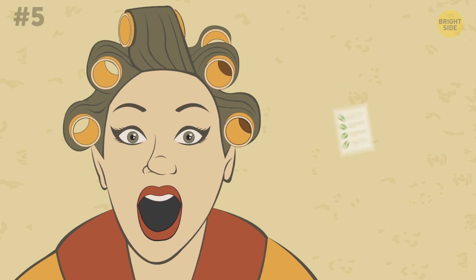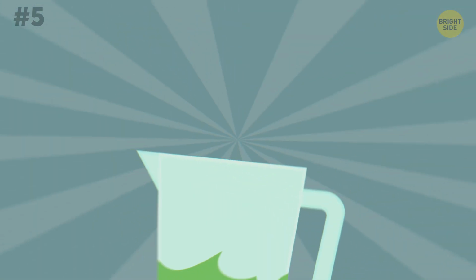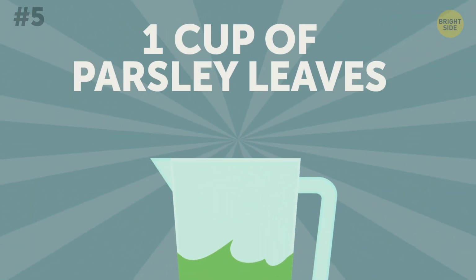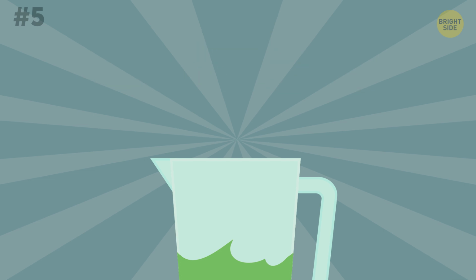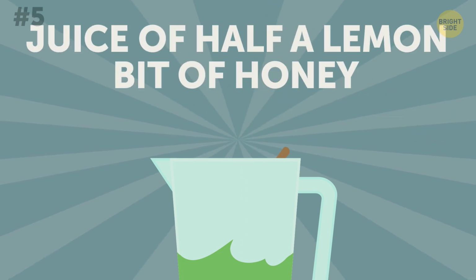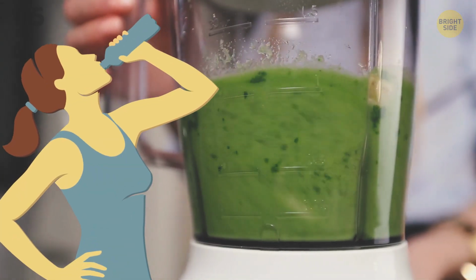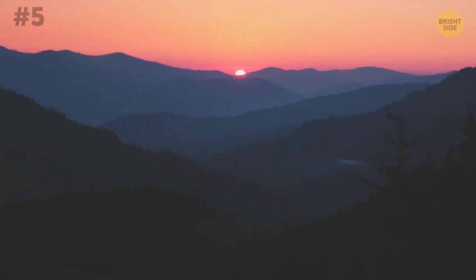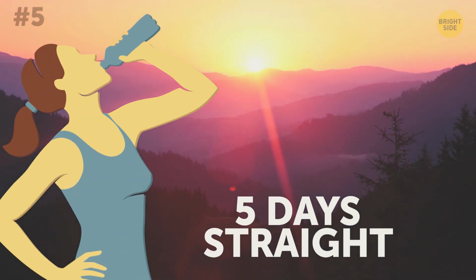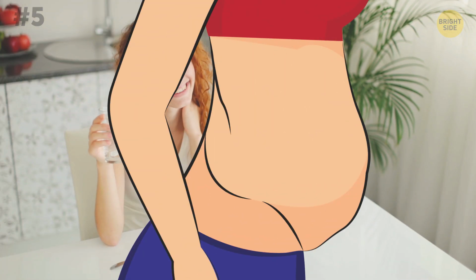So if you're interested, write down the recipe of one of my all-time favorite weight loss drinks. Step 1. Wash 1 cup of parsley leaves and then blend them. Step 2. Add the juice of half a lemon and a bit of honey to the blended leaves. Step 3. Enjoy your delicious drink. Consume it every morning for 5 days straight. Then take a break from it for 10 days, and then you can drink it for another 5 days. Believe me, the results are surely worth it.